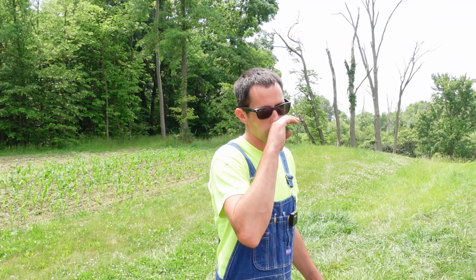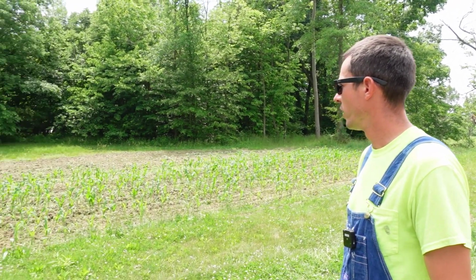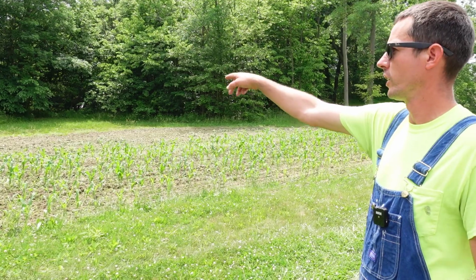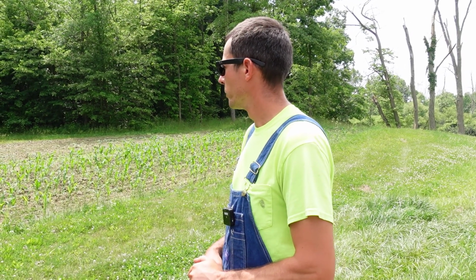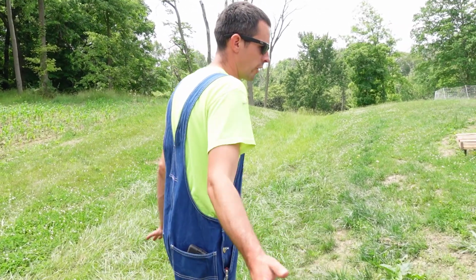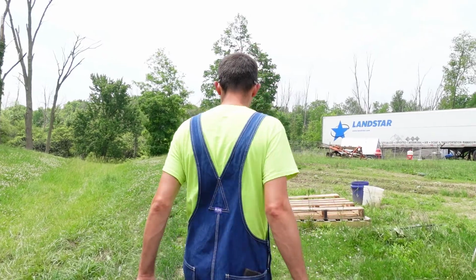Down at the other property, I've got sweet corn, and potatoes on the other side of the corn, and a couple rows of onions as well. As you can see over there, the potatoes are coming up. We have about half an acre of sweet corn down there, a little bit of potatoes and some more onions too. But we had a lot of rain right after I planted those, so I don't know how well those potatoes and onions are going to do down there.